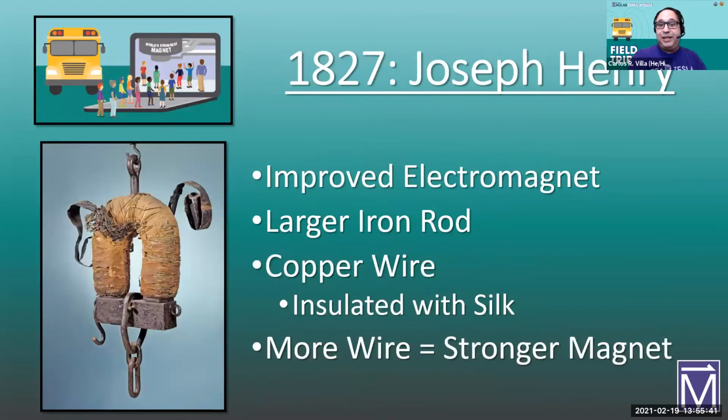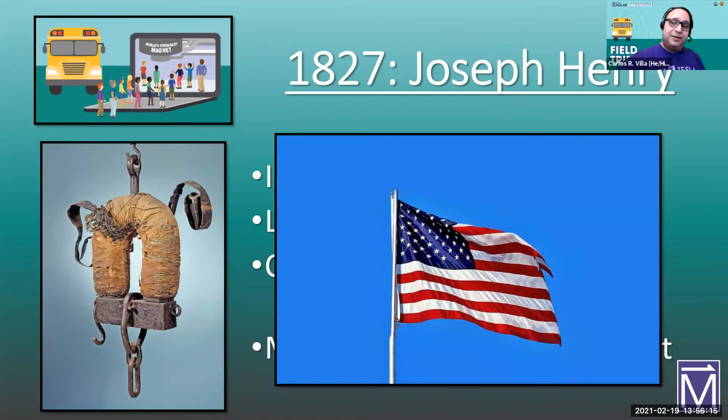And then in 1827, Joseph Henry looked at that electromagnet and said, you know, if we insulate that copper wire, we can get more turns of wire on that and make an even stronger magnet. And that's exactly what he did. He took the copper wire, he wrapped silk around it so that the bare metal wasn't touching the other bare metal, so that each individual wire was working. And he made the strongest electromagnet up until that point. And this happened in 1827, and Joseph Henry did this in the United States of America.